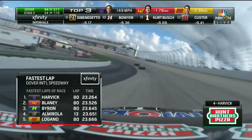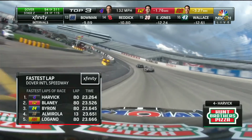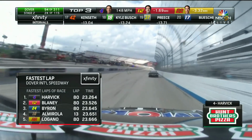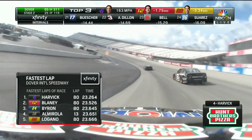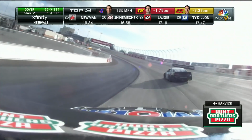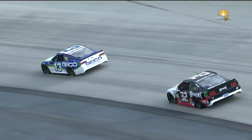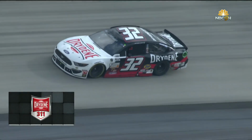Happened on lap 80. Look at the top 3. Harvick, Blaney, and Byron all on lap 80, running the fastest laps of the day. I think what stands out to me on that is the difference between the fastest and the second fastest. You could be 2.5 tenths of a second faster than somebody else. That's an amazing amount. Fourth caution has come out for the Drydene 311 from Dover International Speedway.